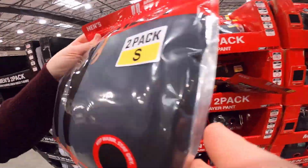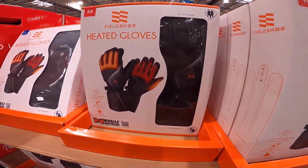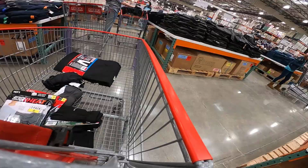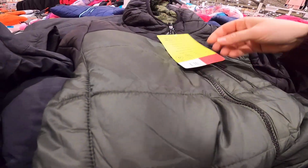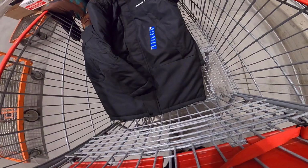I did end up getting Hunter some new long johns in men's small and like the idea of heated gloves, but I am realistic when it comes to gloves and know how often they get lost, so $99 on gloves is a no for me. I continued to wander and found some kids' jackets at the very end. I looked through the one I wanted. They didn't have his size, but I did end up grabbing this Timberline one. It's hurting my life! It's hurting my life.